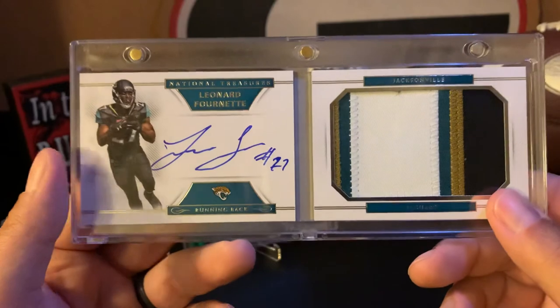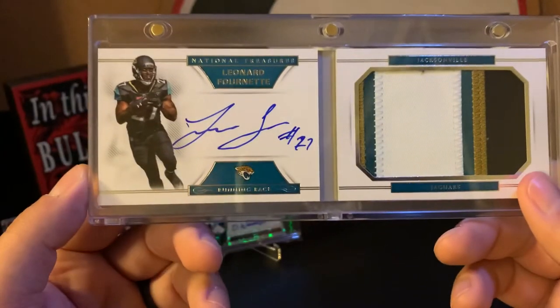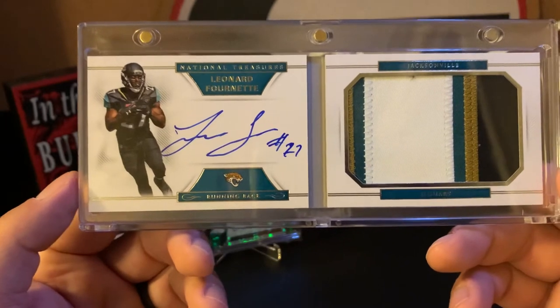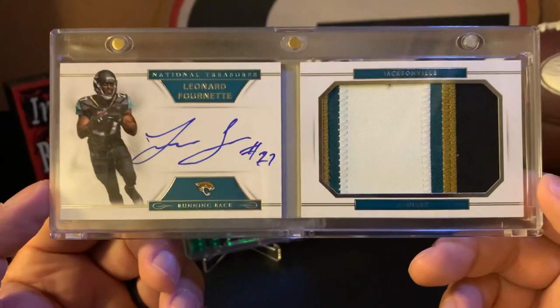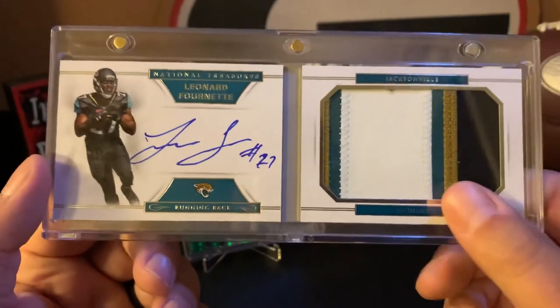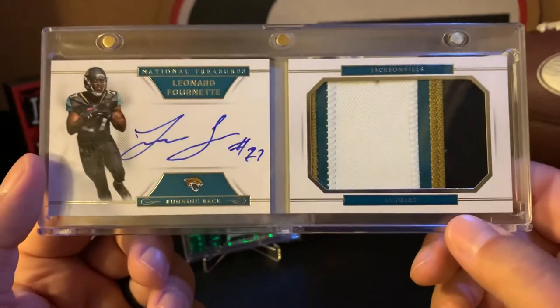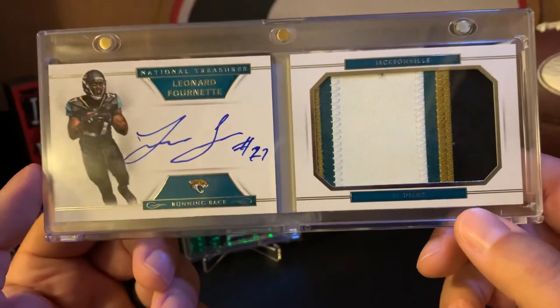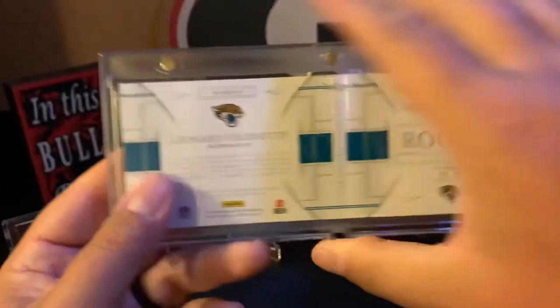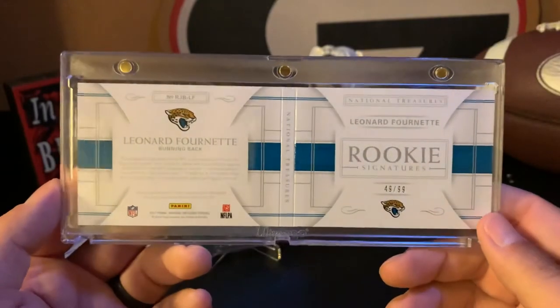That's just so cool. And again, man, I think I got this for like $22. Some people would be like, well, it's because it's Leonard Fournette. But you know what, man? To me, I just think that's so awesome. Look at the card. On card auto. Look at all the colors in the patch right there. And it's his rookie card. So that matters to me. Just to be able to get Leonard Fournette's rookie card in this cool booklet like this.